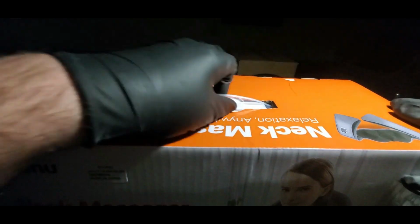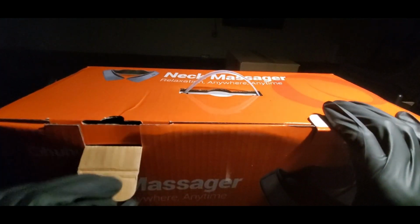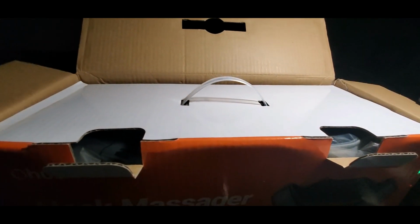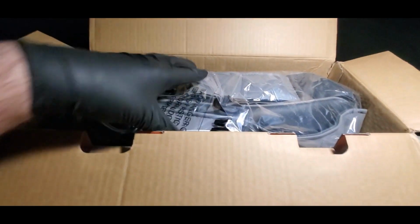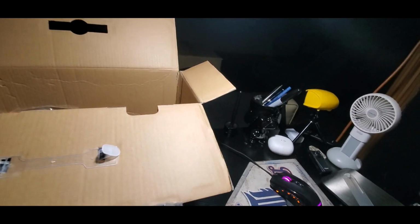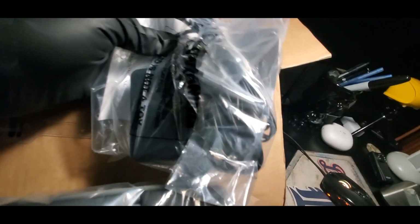Like I said, these are really nice to have, easy to carry, travel with. Take it to your office, on the way home from work, middle of traffic, rush hour. Pop this thing in. Oh yeah. Pull this out. Let's see what else is inside. We got the manual and the power cable. And that's it for that box.